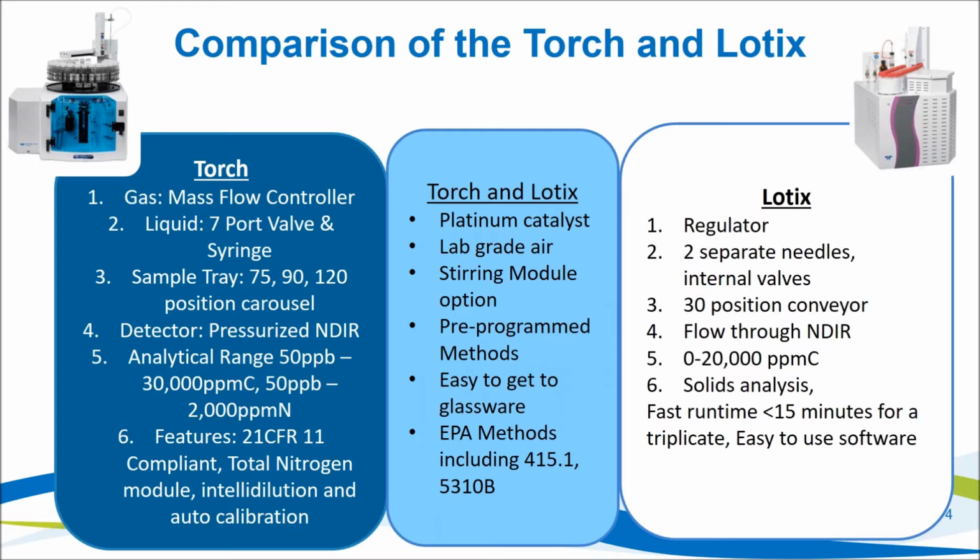It has IntelliDilution capabilities. This is when your sample is over the range of your calibration curve. The software will know that it is, and it will actually dilute it for you if you tell it you want it to, and it will dilute it back inside that range. So you don't have to rerun it in the morning with a higher calibration curve if you see that happen. It has auto calibration capabilities, meaning you only have to have a stock standard, and then it will dilute to whatever levels of standards. It will make those serial dilutions for you, which is really, really nice.